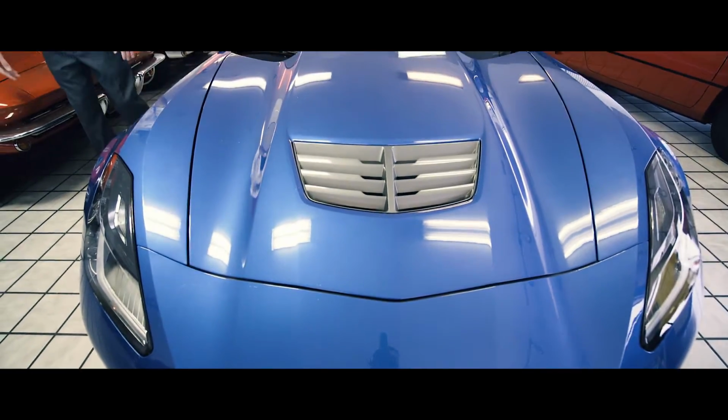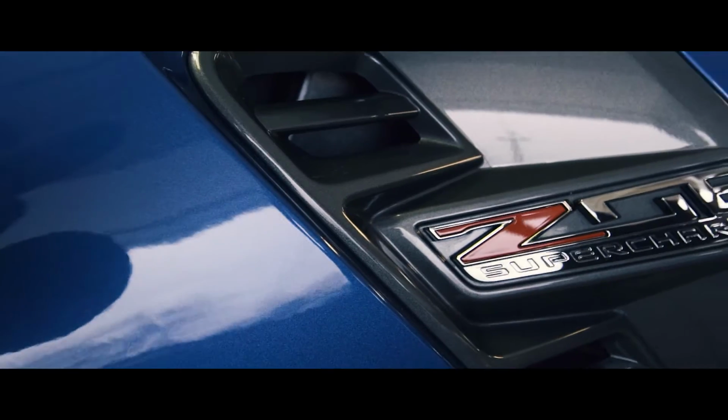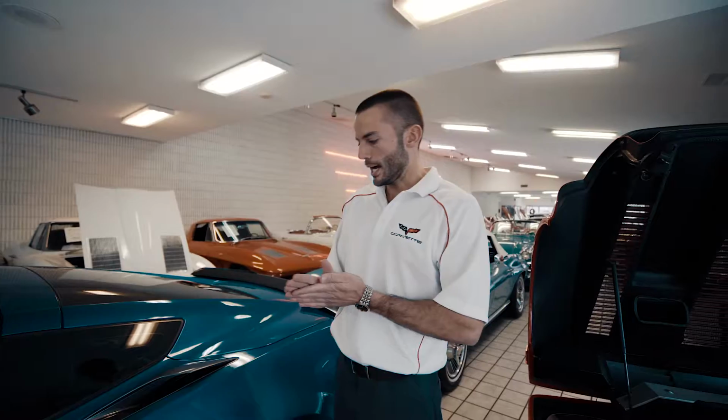2015 Corvette Z06. This is the supercharged, high horsepower.